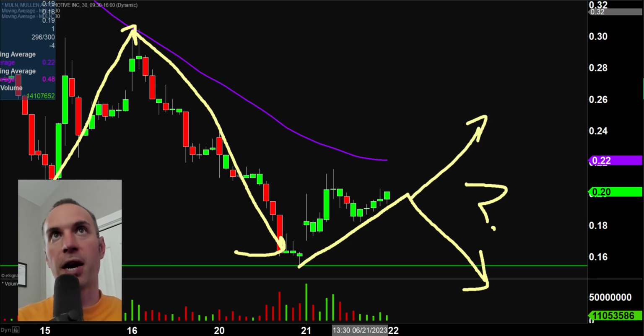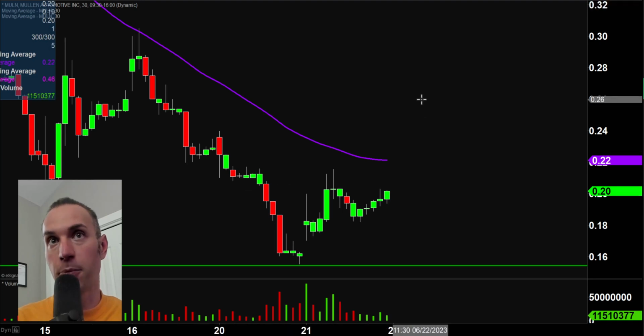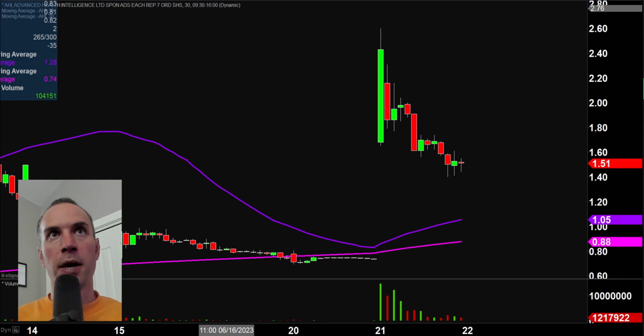But the fact of the matter is, this is a worthwhile move, and that's what watch lists are all about, finding unique, interesting situations, and not rushing out and randomly buying stuff, but watching it. So if you like to play this price range of penny stocks, and you like to play these situations where maybe this is the start of a new bounce in the upwards direction, then I definitely keep an eye here on MULN. Next one here, AHI, and there's no doubt about it.